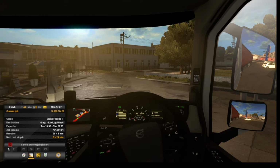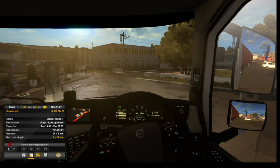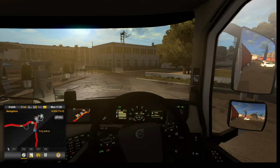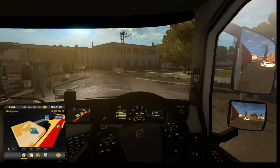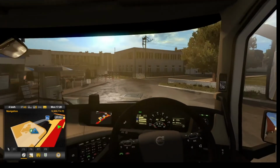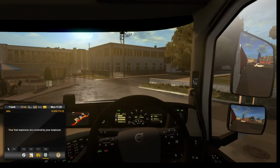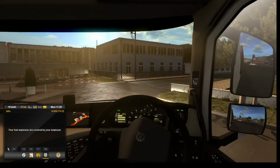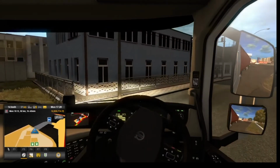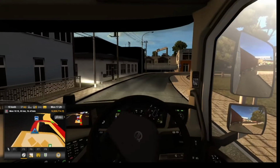So we still have 29 hours in our window. Our next rest stop is in 6.5 hours. Having said that, we are still on track. So we go out this way. Our fuel expenses are covered by our employer, which in this episode or the next episode I should be the employer, so I'll be paying for that. Never mind. I'll find a new route.